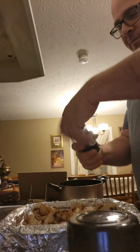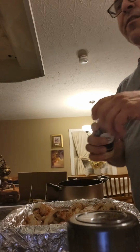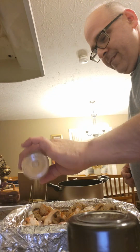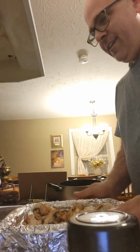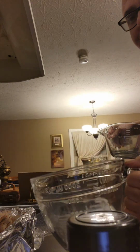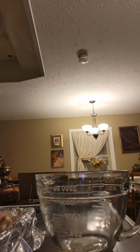Okay. Now, little onion powder. Not too much. Little garlic powder. Not too much. Okay. I set that aside, and now I get out my bowl. Here, I need to get the paprika out of the way. I will need it later, but not at the moment, so I'll just put it right back there. Okay. I'll set that right here. Okay, I don't need that.